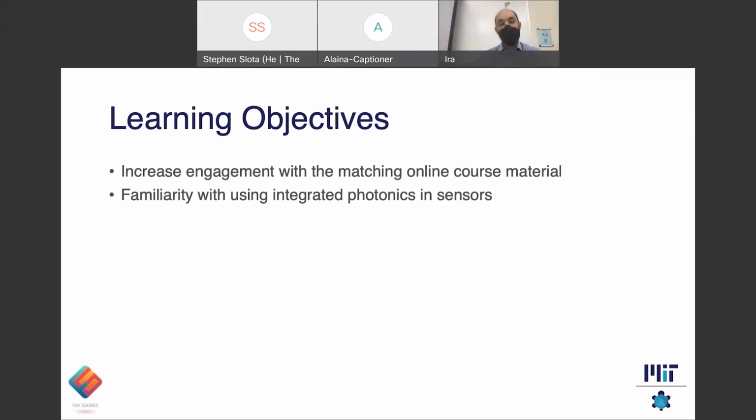Secondarily, we want them to gain some familiarity with integrated photonics in sensing. So integrated photonics is the general technology. How do you apply that technology? You could apply it to data centers. You could apply it to wireless communication. You could apply it to LiDAR, and you can apply it to sensing. So we're focused in this game on sensing.